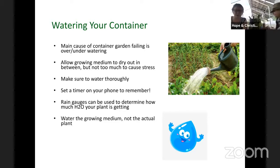I do that with my house plants at home, and then they take up water when they want and need the water. And you kind of can almost forget about it, but it does it on its own. You just have to fill up the dish. It's a nice way to do it.